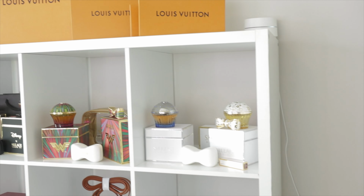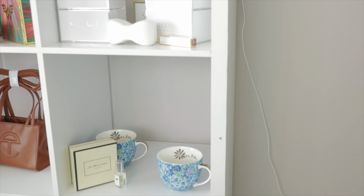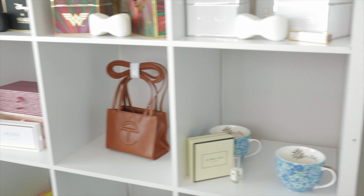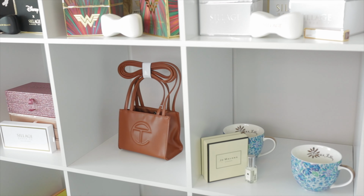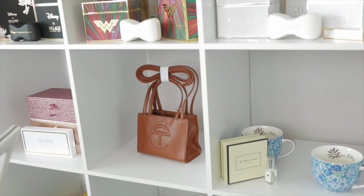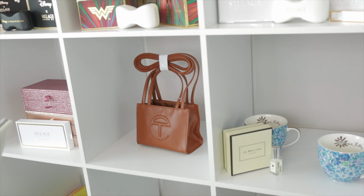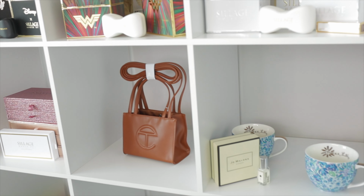And then we have my House of Sillage perfumes. Those are all of them that I have up there. And then down here, I just have some decorative cups, some Jo Malone fragrance, Teflor purse. I've got some more coming. If you don't know Teflor, look it up. It's a Black-owned brand. Very good purse brand. They sell out so quickly on the website. Very hard to get your hands on.